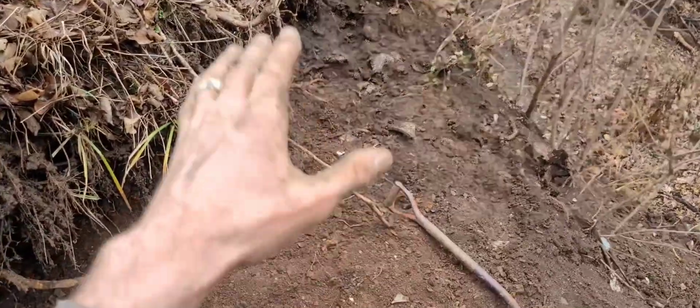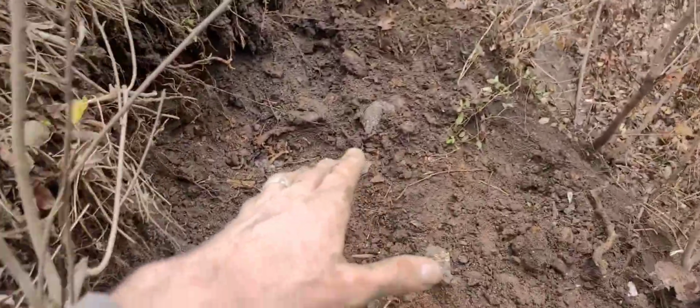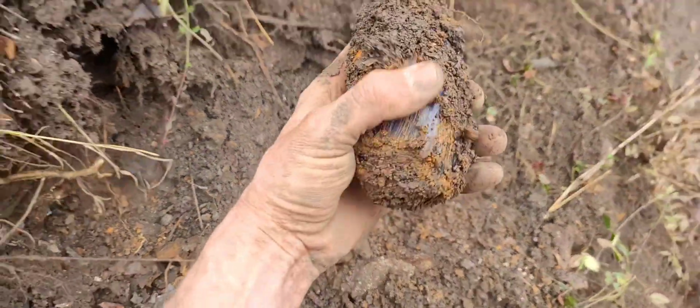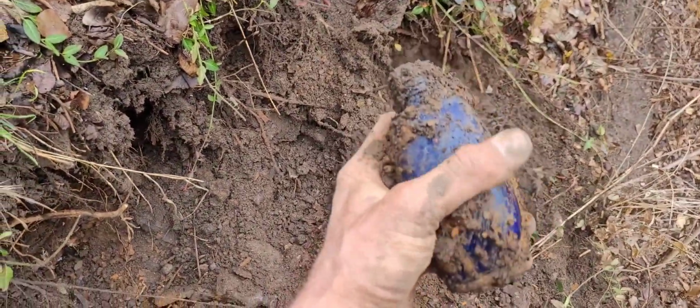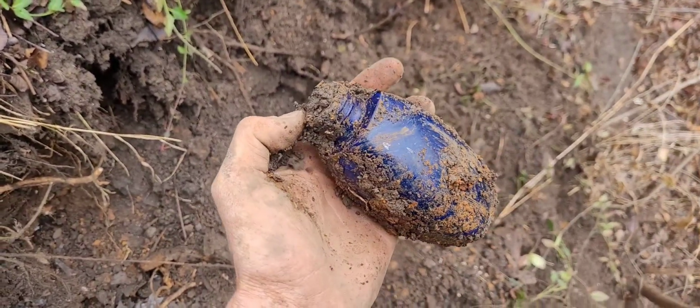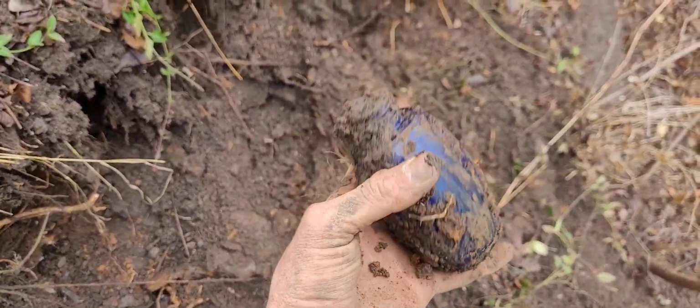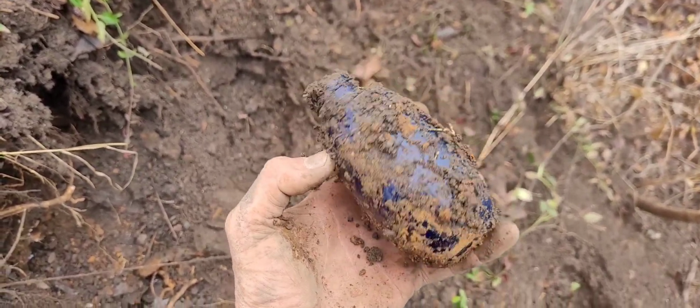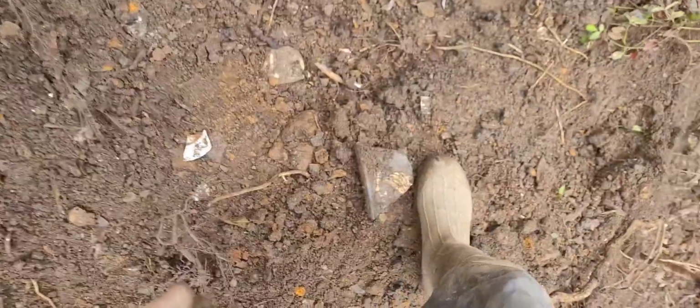What's up, guys? So I just unearthed another cool bottle. Nice blue, almost egg-shaped. Found this piece of pottery too. It looked like it had a part of an eagle on it.